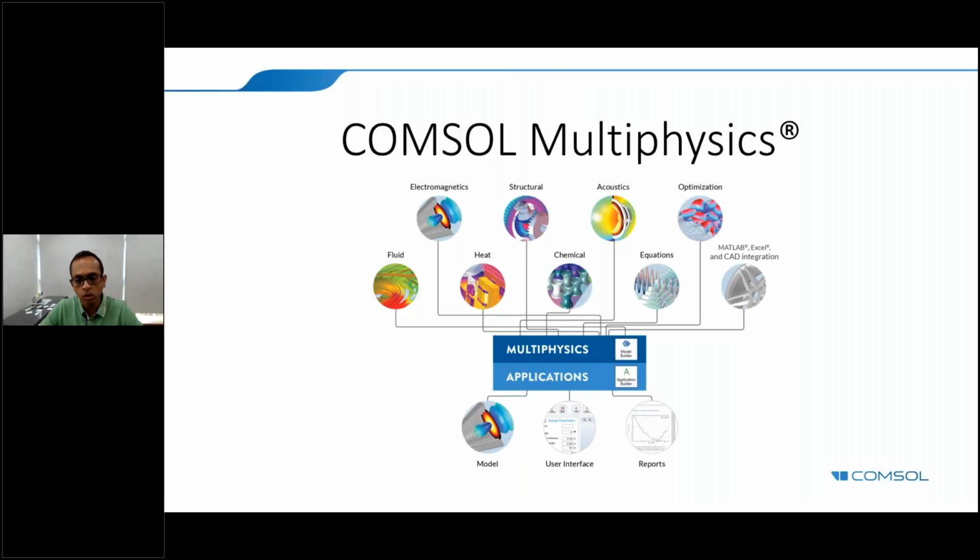So it doesn't matter which physical phenomena you choose to couple. COMSOL in the background will always ensure that all of these different physics are coupled, solved for simultaneously, and thereby give you accurate results. As a user, you will have the flexibility to choose what physics you would like to couple. So you can couple any physics with any other physics in COMSOL. There is no limitation on the kind of couplings that a user can choose to perform in COMSOL. This is something that you will also see when I show you the user interface later on during this presentation.